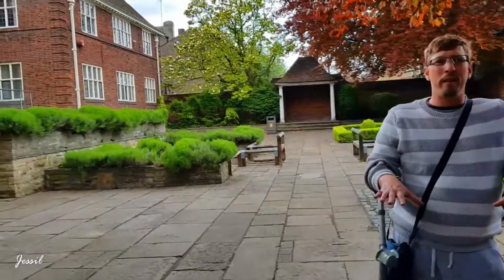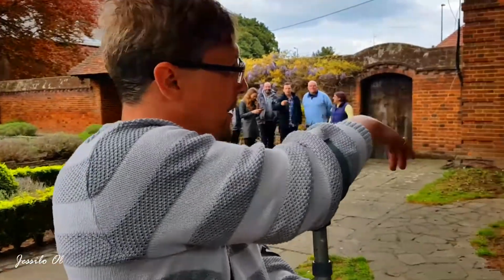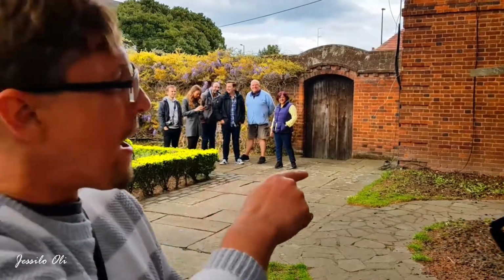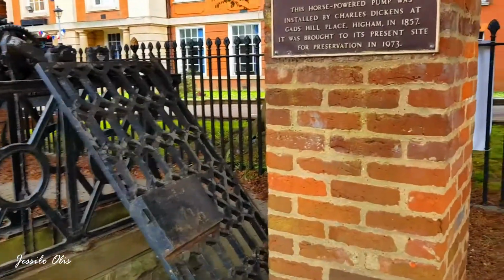So when this house was built, obviously there was no water on tap. You had to have a well. And so this was the well that Charles Dickens had built to pull the water out. And it used a horse to walk round in a circle to pump the water up for that. I've seen that in the movie.